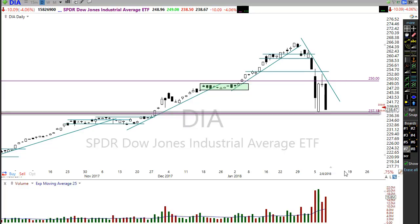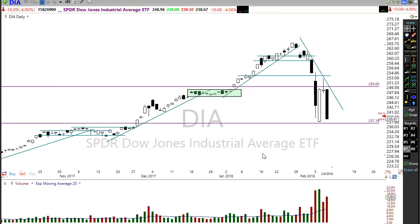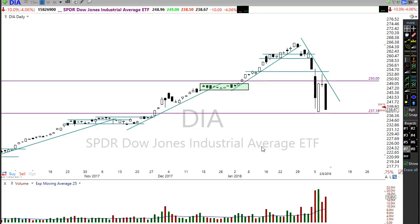We are officially in a downtrend and officially in a correction zone on the market. And that is obviously very painful, with the Dow having fallen 1,032 points yesterday. Hopefully everyone was either standing on the sideline or prepared for that.